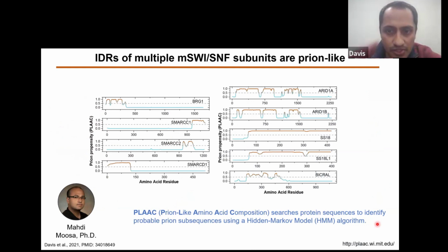So using the PLAAC tool for sequence analysis, we showed that many of the IDRs of the M-SWI/SNF complex were prion-like. And in fact, the SWI/SNF complex was particularly enriched in such sequences compared to the other chromatin remodelers. So we decided to pick a few of these IDRs that we thought were oncogenically relevant, as well as BRG1, which is a catalytic subunit, for further analysis.